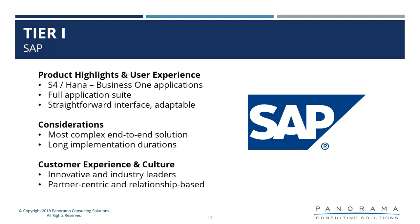We find that SAP's user interface is very straightforward. It's fairly intuitive. It's not the best and prettiest, shiniest user interface out there, but it is certainly very functional and it's very adaptable to what our clients need. We find that one of the considerations with SAP is obviously it's the most complex end-to-end solution. So in turn, that leads to very long implementation times. We often see 12 to 18 months, 18 months to 24 months, depending on the phase and approach. But SAP typically takes the longest to implement, really because it is the most configurable system out there.